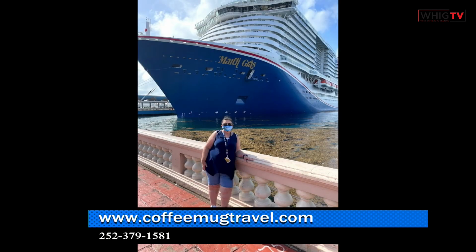And here we are, we got off in San Juan. When we got off in San Juan, Puerto Rico, we had to get off the Mardi Gras wearing our mask, all of us that were vaccinated. We wore masks coming into San Juan. So here I am where you can see the Mardi Gras, the ship. See how big she is compared to some of the other cruise ships. And just see that we did wear masks getting off, going into port in San Juan.